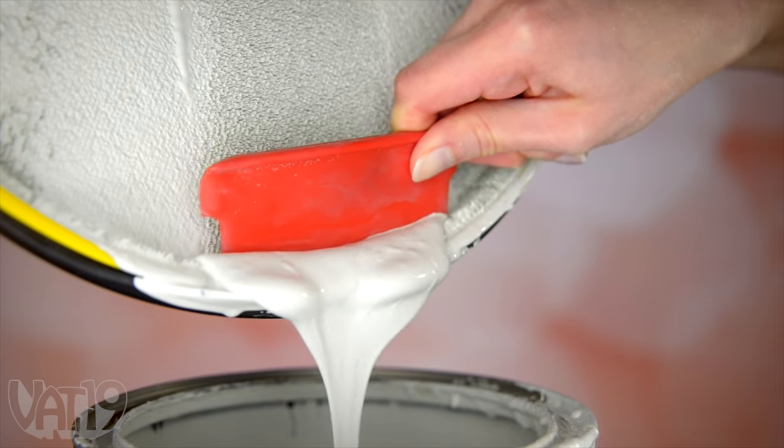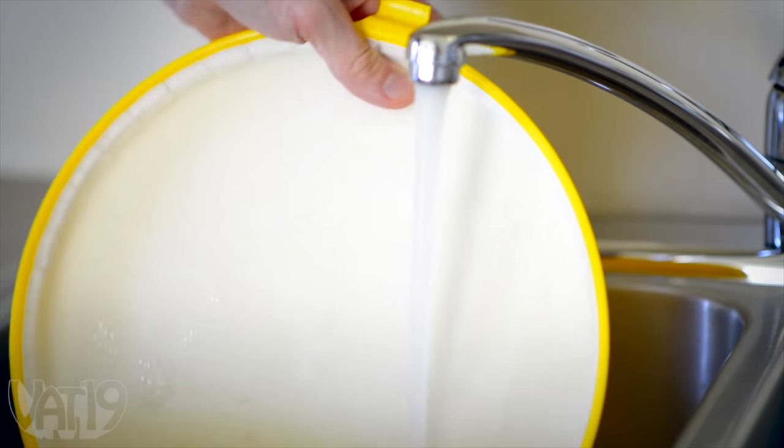Paint Handy includes a squeegee for easy cleanup, and the removable liners can be washed out too.